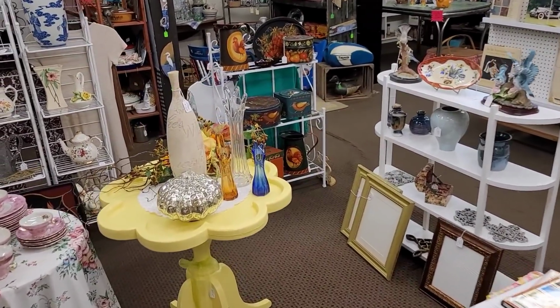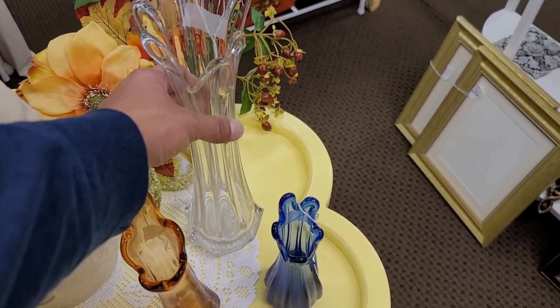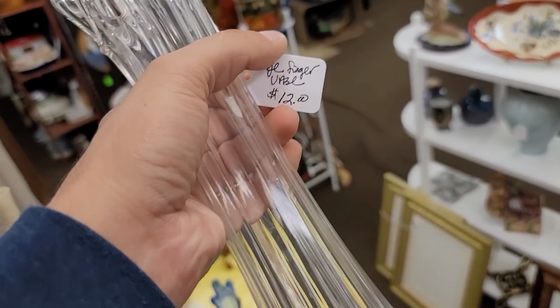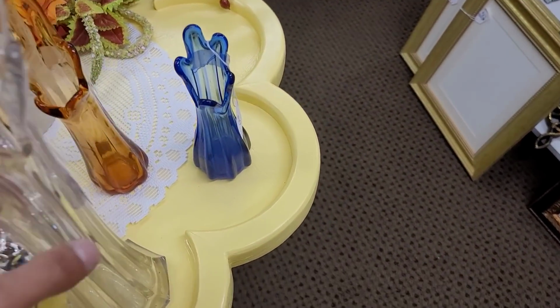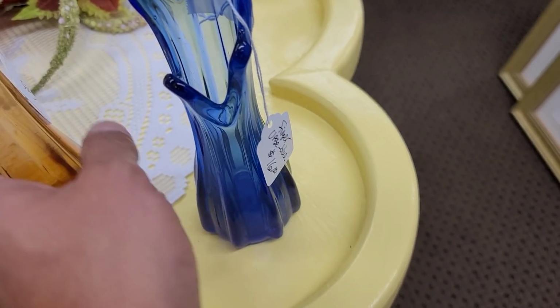And then I spot it. A clear glass swung vase. I was so super excited. And best part, it was priced at only $12. I was like, oh, well, what are you little ones priced at? And these little ones were priced at $16.